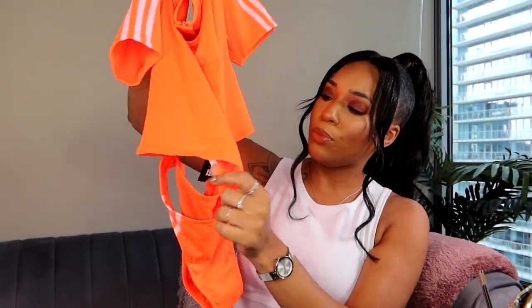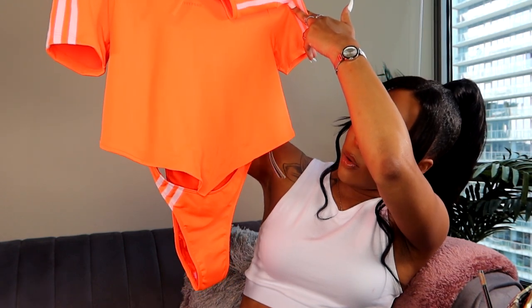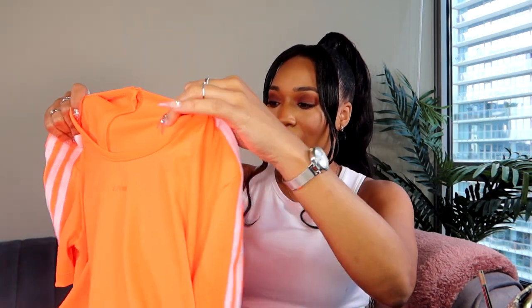Right now the knot is not tied, so this is how it looks untied. It has a little bit of a cut, so it comes to a little point at the bottom of the shirt and you just tie it to create the knot that you want. You do have a zipper in the back like this. It has the three little track lines going down the side. You have some nice double stitching in there. The material is so nice.